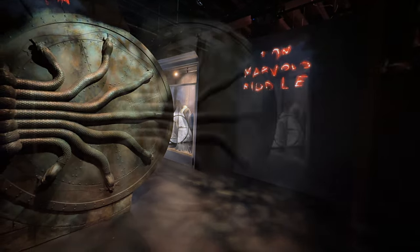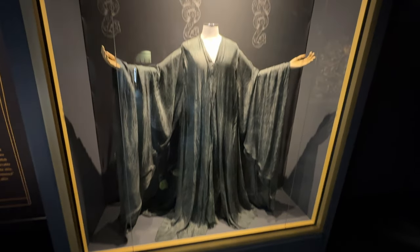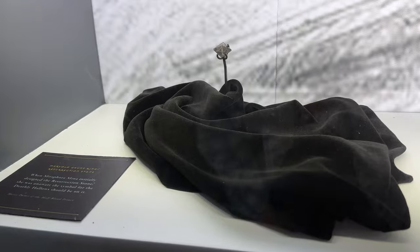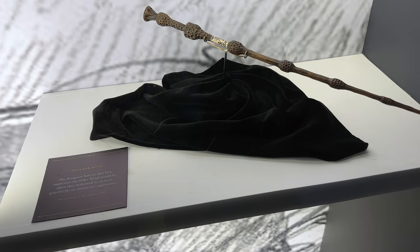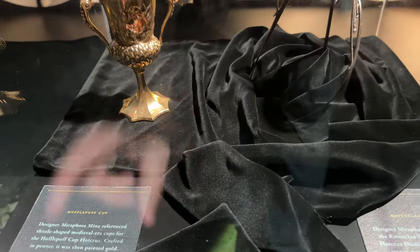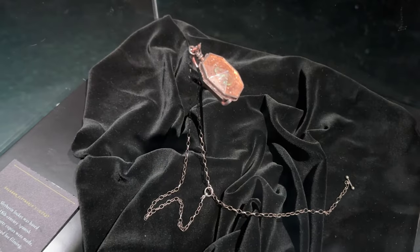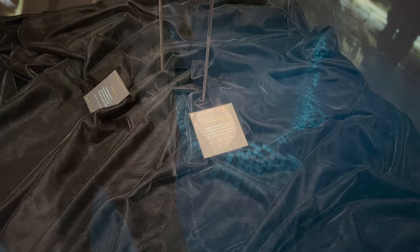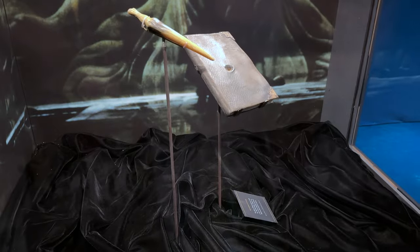Tom Riddle. Lord Voldemort. Awesome. Look at the robe. The Resurrection Stone. This is the actual invisibility cloak from the movie. The Elder Wand. It's for Hufflepuff and Ravenclaw. Salazar Slytherin's locket. It's Tom Riddle's diary. And the basilisk fang.